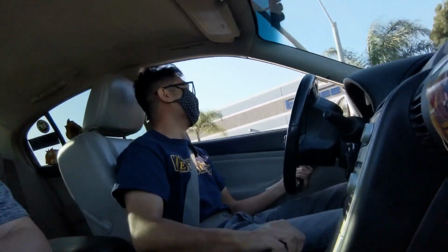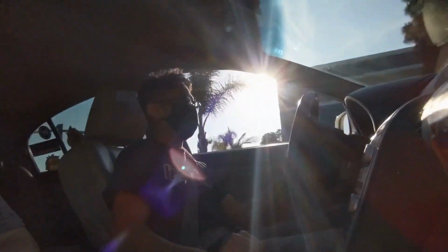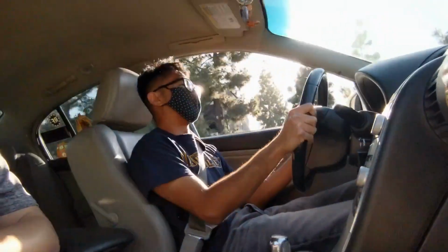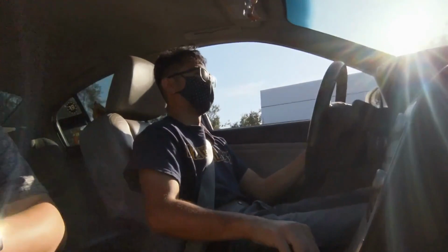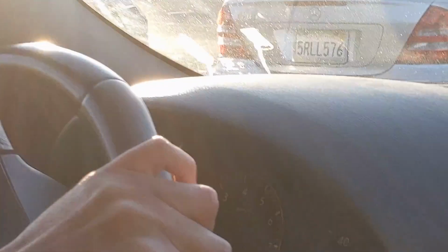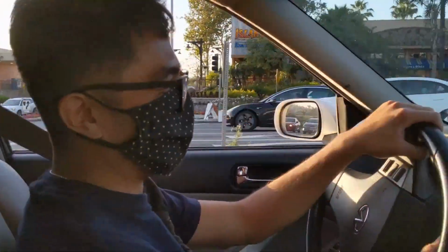Oh my god. Dude, I'm not going to get used to that. It's literally the engagement's all the way at the bottom. That's why I'm trying to. It doesn't know how to drive properly. I was riding the clutch too long there.